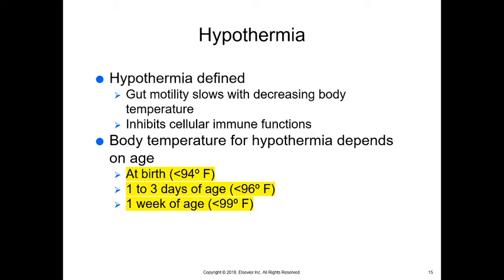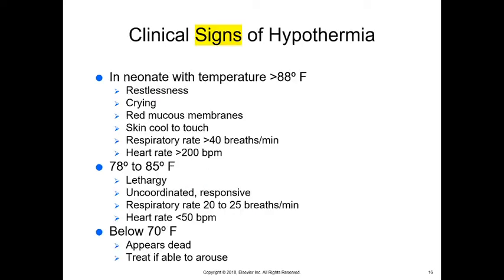It also then inhibits cellular immune function, so everything kind of shuts down with hypothermia. Body temperature for hypothermia depends on age. If at birth it's less than 94 degrees Fahrenheit, that's hypothermia. If it's 1 to 3 days of age, then less than 96 degrees Fahrenheit, and less than 1 week of age, less than 99 degrees Fahrenheit. Those are all considered hypothermia depending on their age.